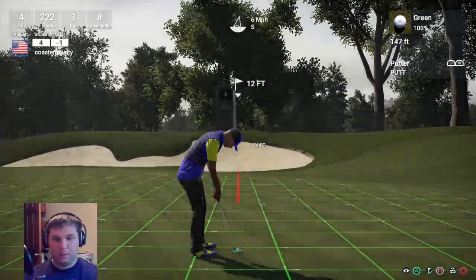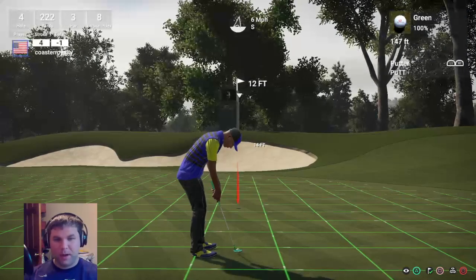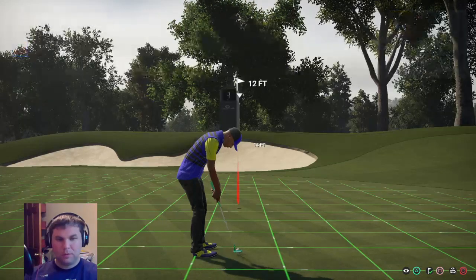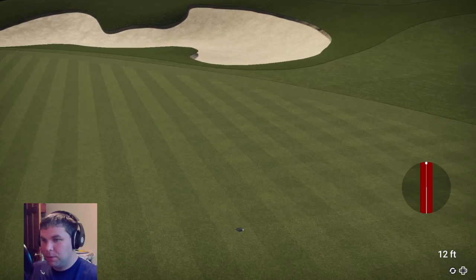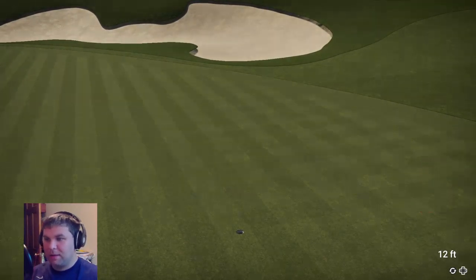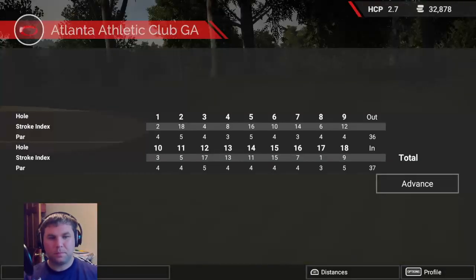All right, 12-footer here. As you can see, once again, another pretty flat putt. So it should be able to save my bogey, and I do. There's your bogey. Good putt. So we'll take that. And that knocks us back to even par.